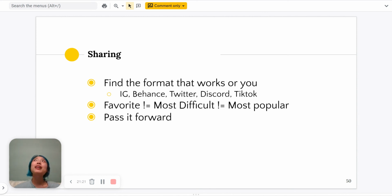One thing I have to remember when I share online is that your favorite piece is not always going to be the most difficult piece, and it's not always going to be the most popular piece. And that's all okay. Once again, remembering to just keep putting in the work and remembering what makes a piece valuable for you. And the last note, pass it forward, share other people's art, find artists that you like. That's been one of the most fun parts of sharing art online.